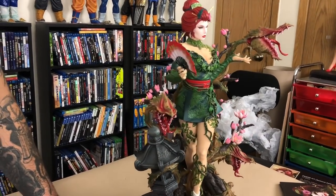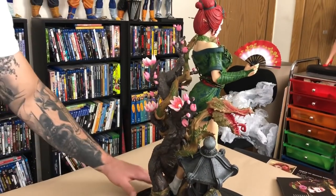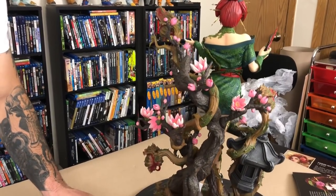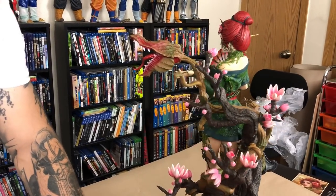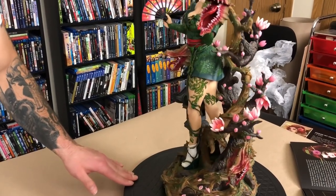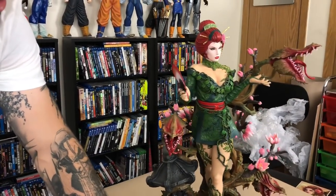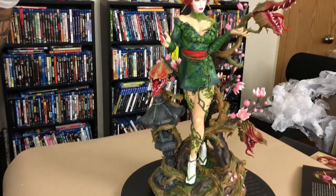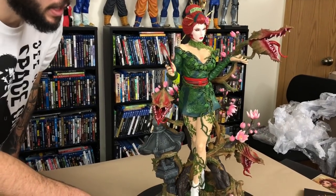There's the geisha look. As we spin, you can see all these little pins in her hair. Very cool. She is beautiful. I really like this head. This again, I want you guys to decide which look you like the best. I think it'll ultimately come down to what Karen likes the most as well.